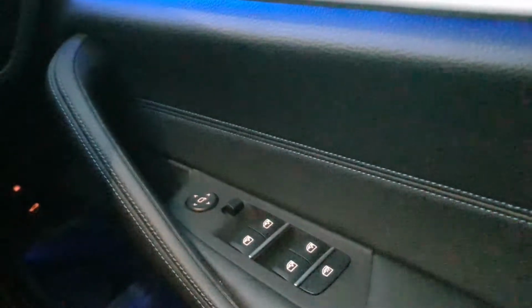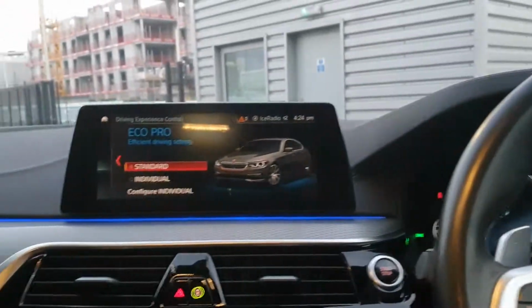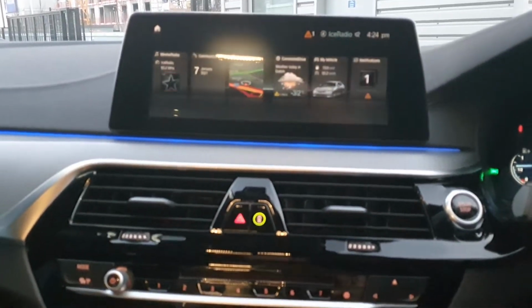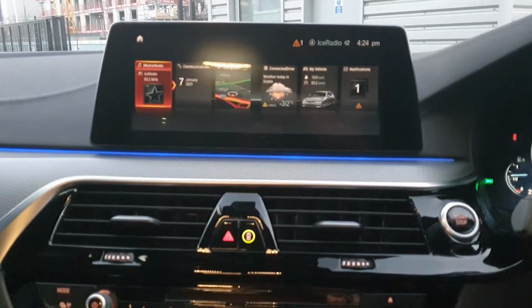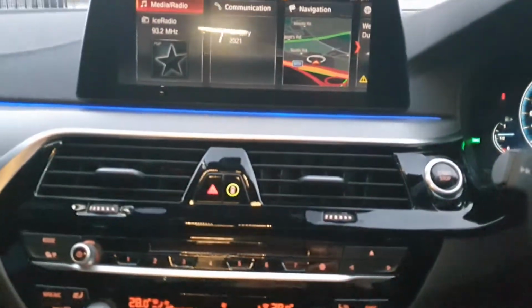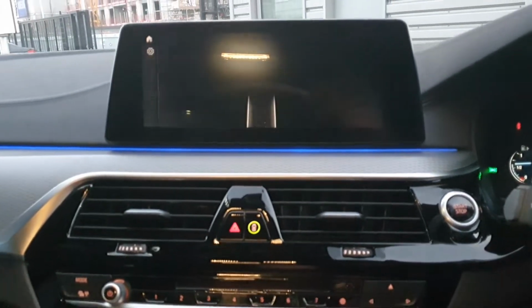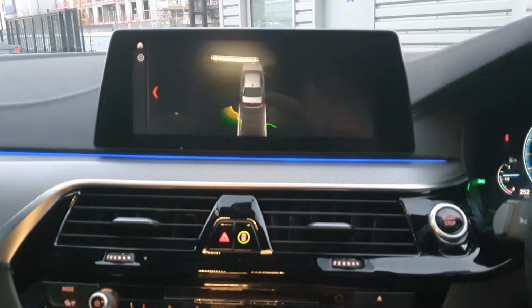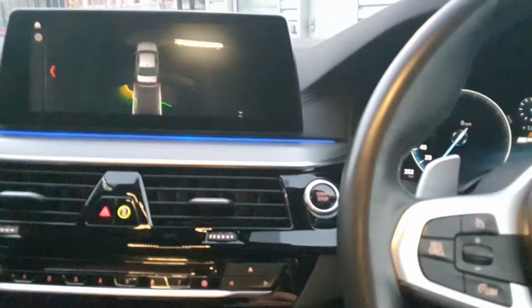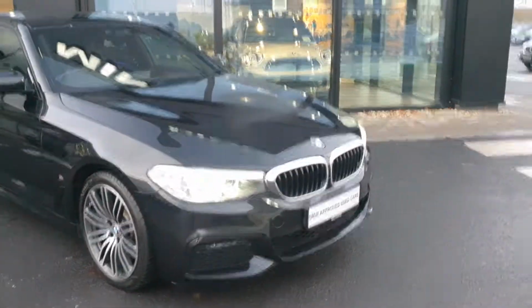Fully electric windows, automatic headlights, rain sensing wipers, the BMW SOS service system, keyless push button start ignition, the electric e-brake, 360-degree parking sensors, and many other extras. Yeah folks, that was just a quick look around this BMW 5 Series 530e M Sport iPerformance Saloon.